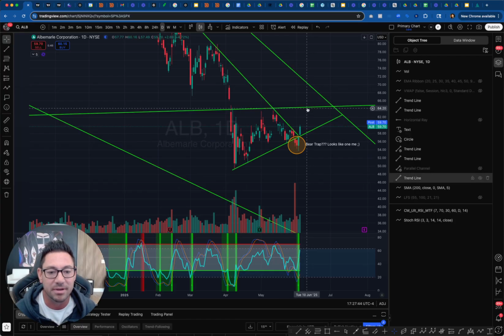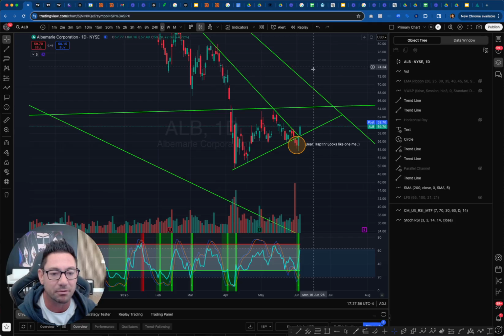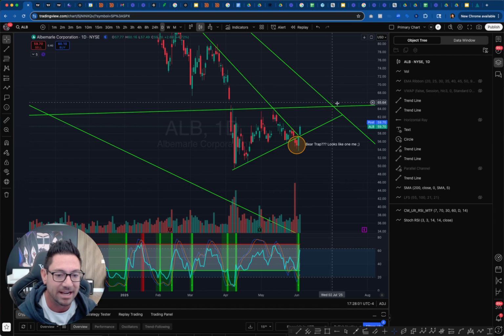Like I said, at a minimum, back to 64, 65, probably pop in here, maybe consolidate. What I'd love to see it do is build like a bull flag and build bullish consolidation right there, and then maybe pop through, come back in, and then consolidate down below, retest here. So something like this. This would be the pathing, right?